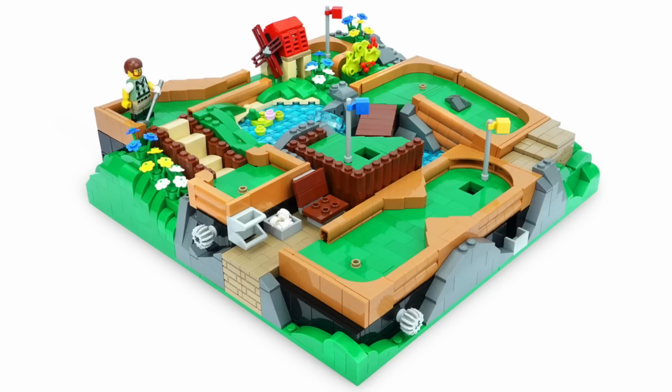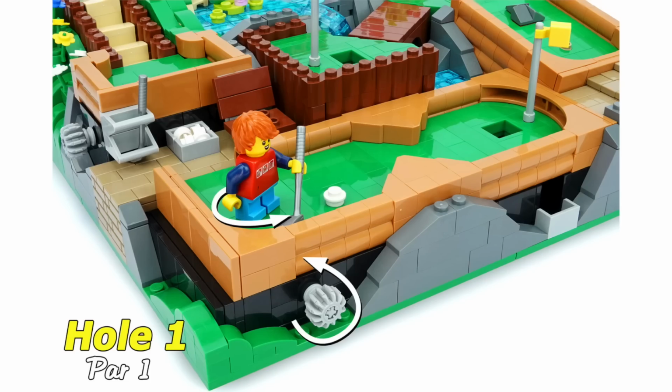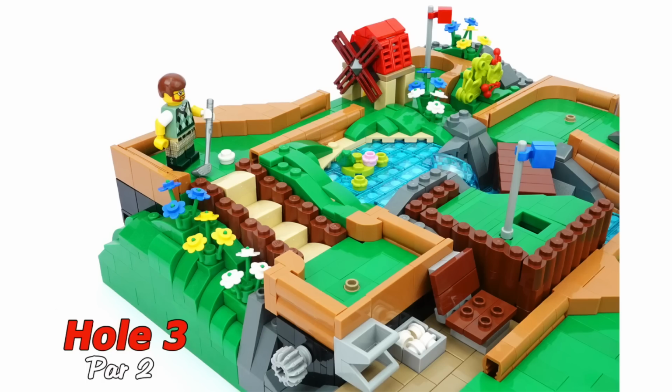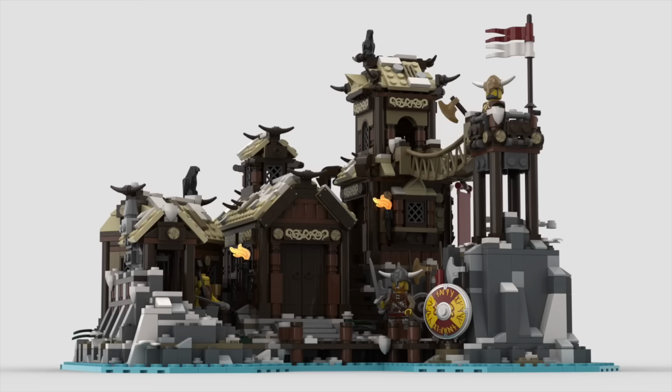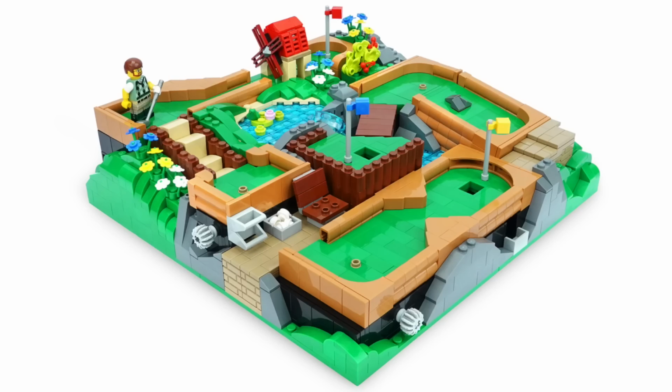But for me, the real standout is the Mini Golf set, which is the one I voted for, as it features 3 different courses that you can actually play through with the minifigures, and some sections are even motorized. And I just think a set like this is one we could only get this way. And while the set will be exclusive to Target and LEGO in the US, don't worry, as this set will be available globally from LEGO.